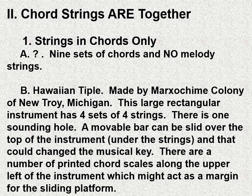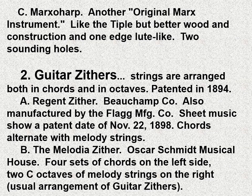There's an eBay seller I found that stated that these instruments were named Hawaiian something or other because, for marketing purposes, interest in Hawaiian music and culture was high in mainland America during the period the instruments were sold, 1920s and 1930s. It was a marketing strategy to call these instruments Hawaiian something, in this case, Hawaiian tipple. We have something called a Marxophone harp as well.